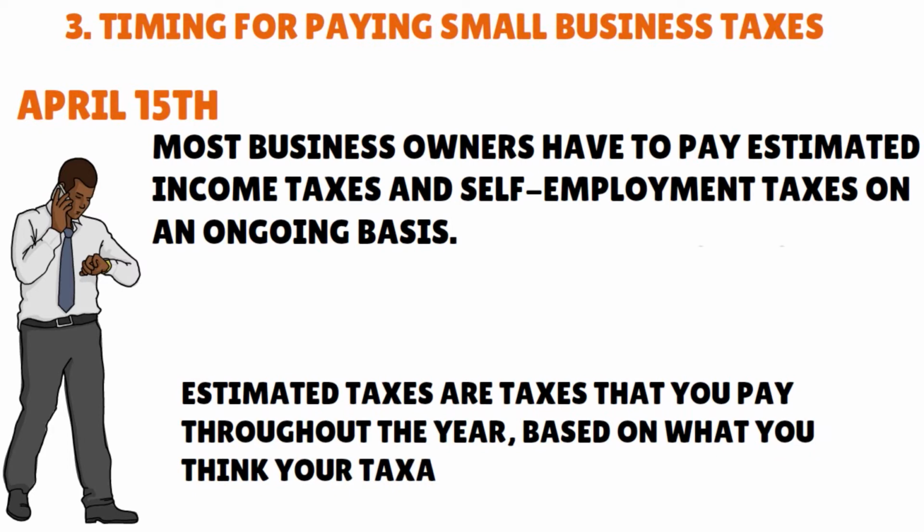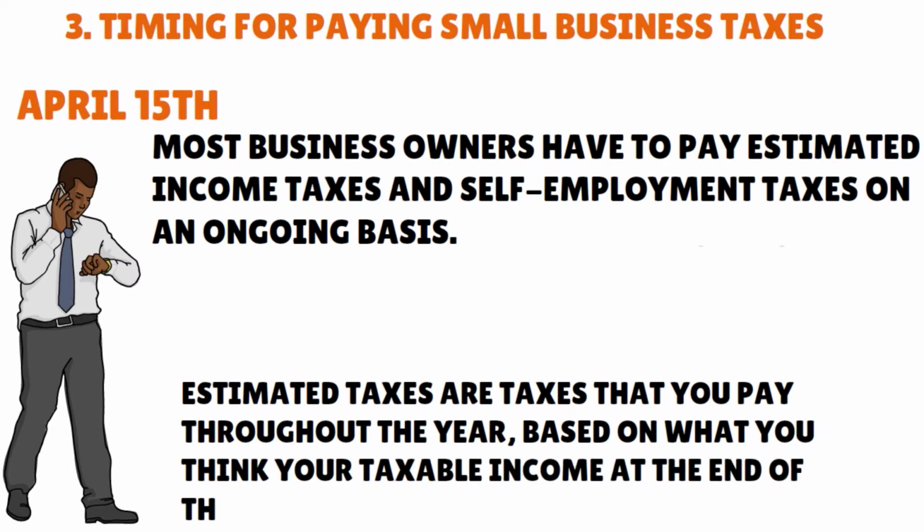This is based on a reasonable estimation of what you think your taxable income at the end of the year is going to be. So if you are a business owner and you expect to owe more than $1,000 in taxes for the whole year, you must pay estimated taxes on a quarterly basis.